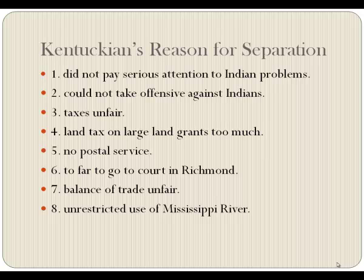So why did we want to separate? Well, we were getting kind of irritated because Virginia didn't pay any attention at all to the Indian problems. And then they came up with that rule that we could not take the offensive against Indians. I mean, they could come across the Ohio River and hurt us, but we couldn't go across the river and hurt them. We're paying taxes. We think the taxes are unfair. And there's a large land tax on the big land grants that was way too high.